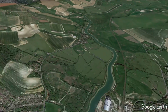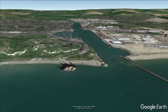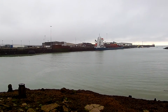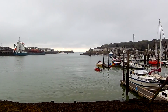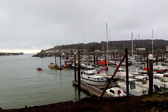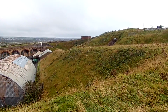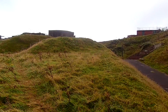Four miles further south and you reach the mouth of the River Ouse as it empties into the English Channel at Newhaven. Always an important point of defence on the south coast, there have been fortifications here since at least Roman times. The fort was redesigned during the Victorian era, and like an iceberg, the bulk of the fort is hidden below the surface in passageways, magazines and tunnels hollowed out of the cliffs.